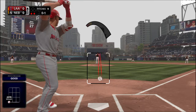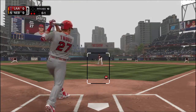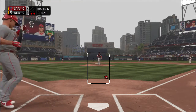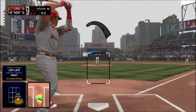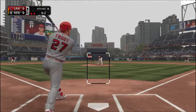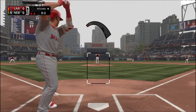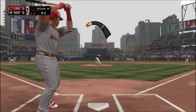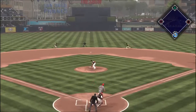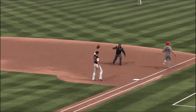No balls and a strike to count. Set to deliver the 0-1. And he takes a good swing at that one as this is sent down the line in right, but ultimately into the crowd of foul ball. Top of the first, just underway at Petco Park. Hit out towards second. Throw in time, and the side is retired.